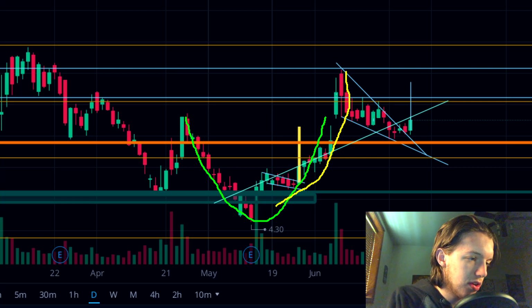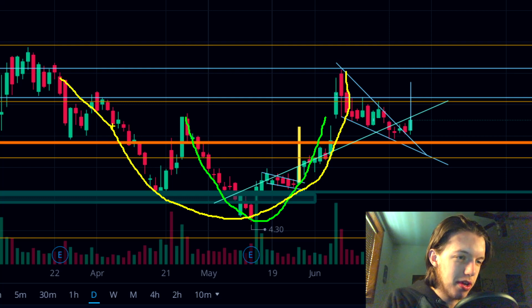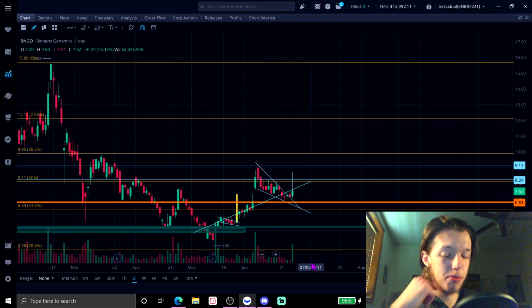Let me show you here. Right there, you see the problem, right? It's not as clean. It's supposed to be right here, yet you have to kind of extend it outwards, if that makes sense. I hope that makes sense.